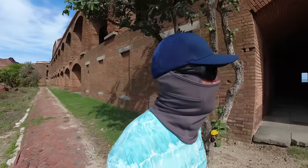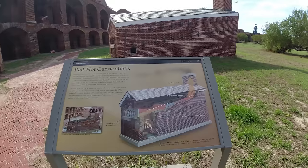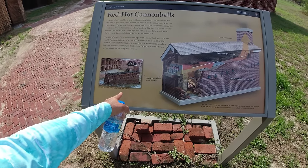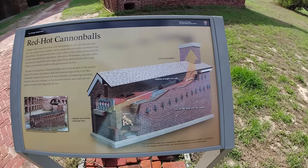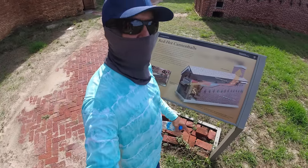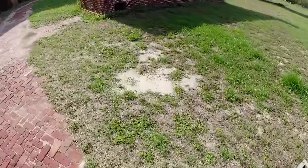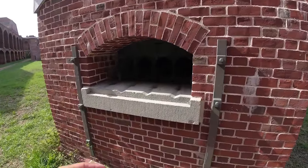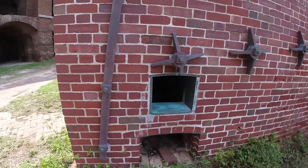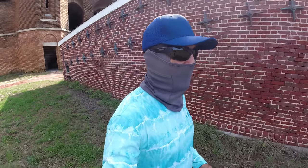All right, let's go check out the cathedral. All right, so you see this right here? This is where they kept the cannonballs. And then it was a furnace, but this is where they had the cannonballs. Heated cannonballs removed here. Why would they heat up the cannonballs? I guess a cannonball being real hot goes farther, that's probably it. So they used to heat up the cannonballs here. They'll come out very hot. Right through here, does that get it while it's hot? Piece of land right here, and this is where they put the coals there. Very nice, hot cannonballs.